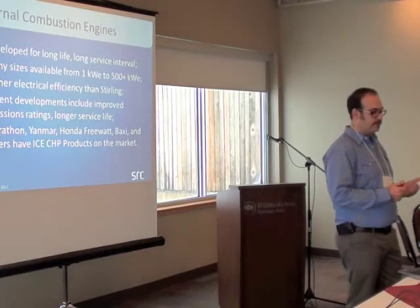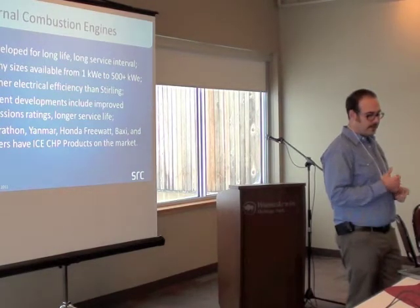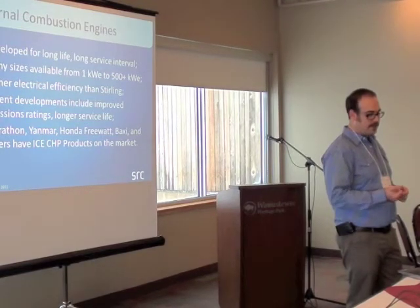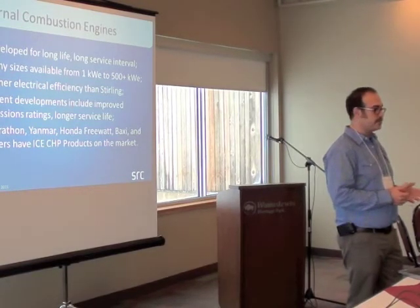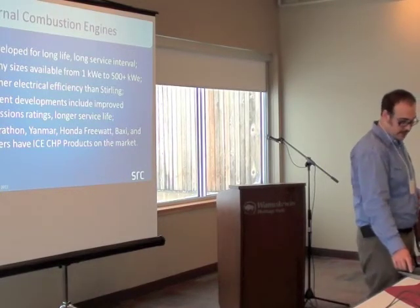Recent developments include really improved emissions ratings and increased service life. There are units out there with a 10,000 hour service life. Marathon, Yanmar, Honda Freewatt, Baxi, and others have all developed these internal combustion CHP products, and they're available on the market.